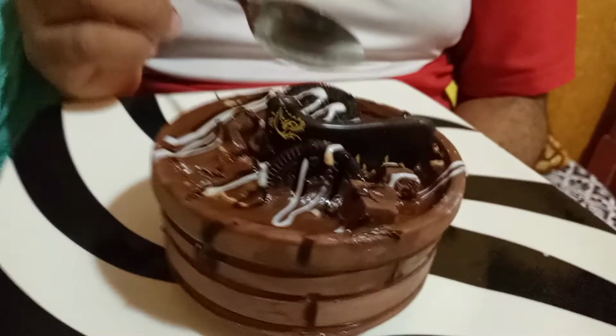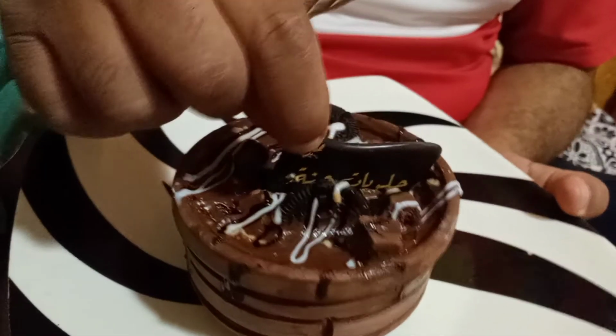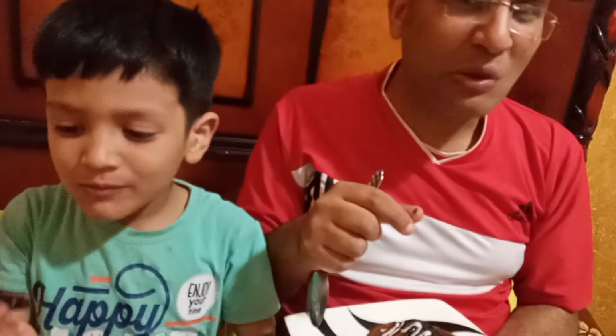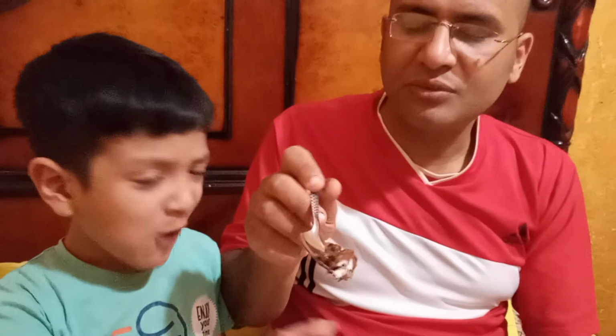Okay, so me and Captain Youssef are going to try this one, chocolate chip, this one for the badge for Halwa Janna. This one chocolate. Nice. Now we are going to test. Use the spoon, Youssef. Nutella with cream inside. Okay. With chocolate pieces.